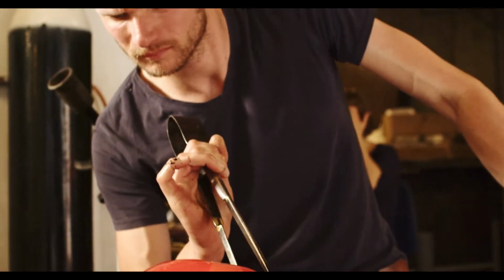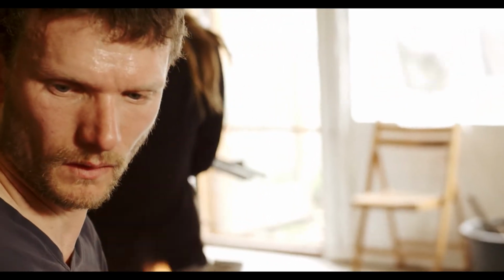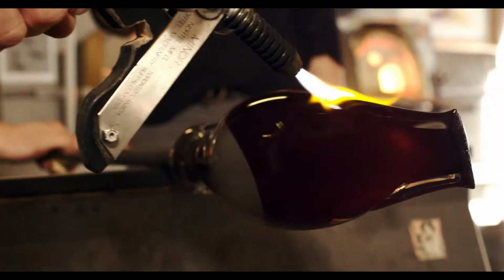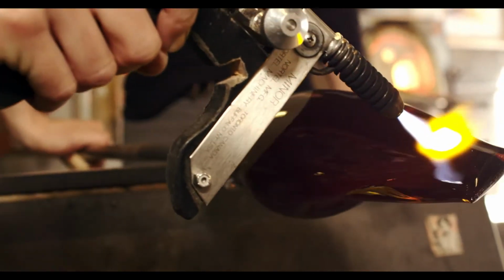Then I sketch and I make tests and ultimately end up with a finished piece. Some of these tests will work and others will end up on the floor. But it's not always a waste of time because there are often elements which I can use and develop further.